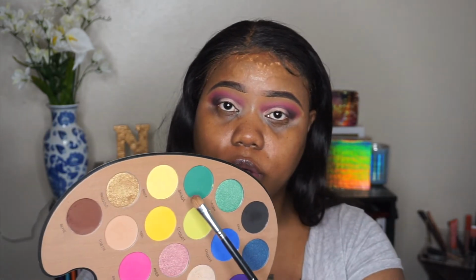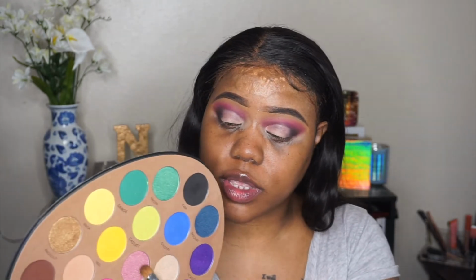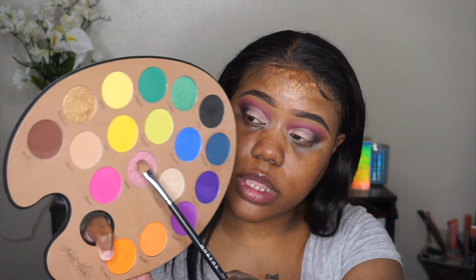So I cut my crease off camera, and now I am going to apply my lid shade. I'm attracted to golds. These two are gold shimmers here, and this one is matte. But I think I want to keep it kind of light. So I'm going to go with this pink shimmer here in the center, which is called Piper. And I'm going to add that to my lid.